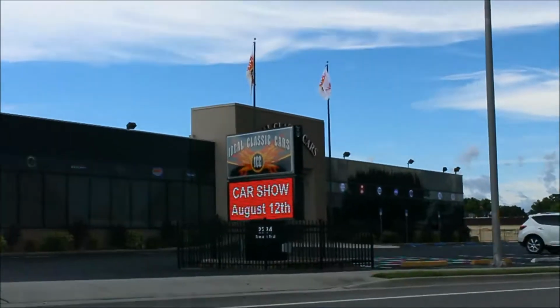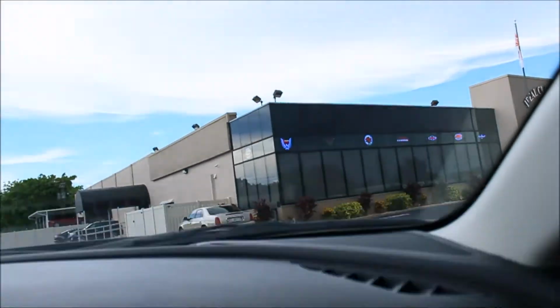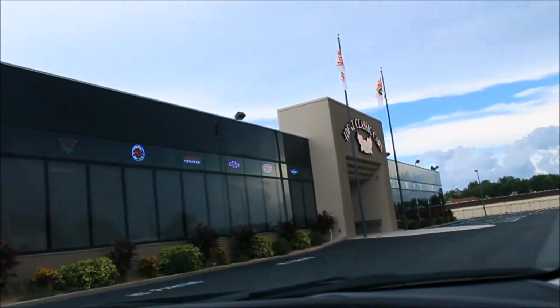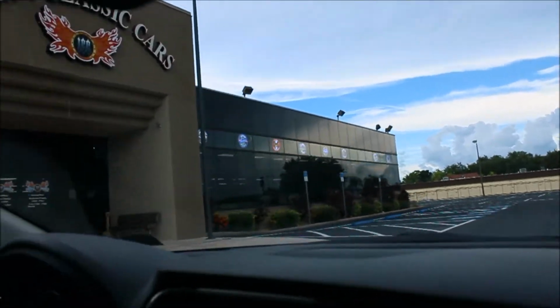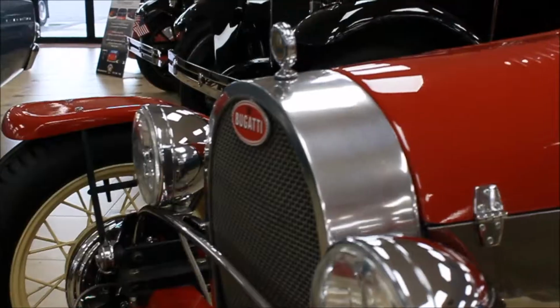Here we are, Ideal Classic Cars. So this place is right down the road from where I've been staying. I've been passing every day, and I've been like, I have to go there at some point. So I wonder what they have inside. It said over 100 cars. I think they're a car dealership. I already see some in there. Oh wow.